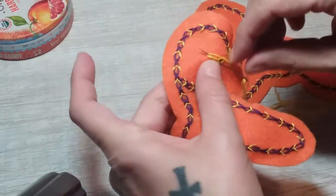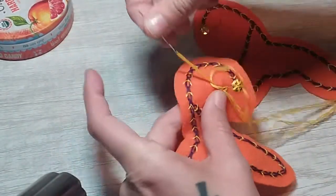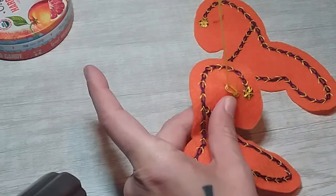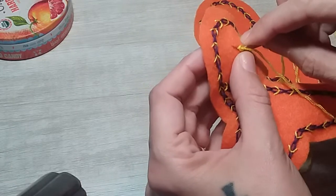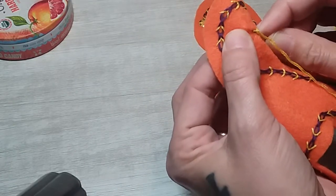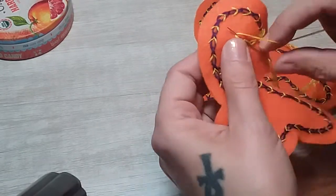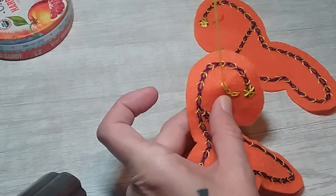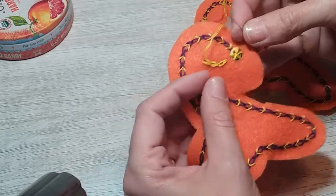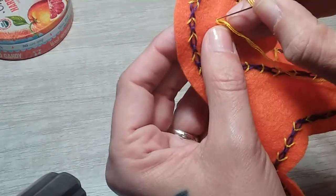I don't make them quite as big on the eye. Make them a little smaller. There we go. And then we're going to pin that down on the end.